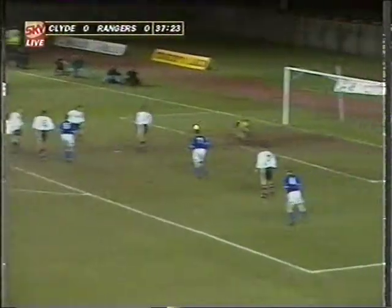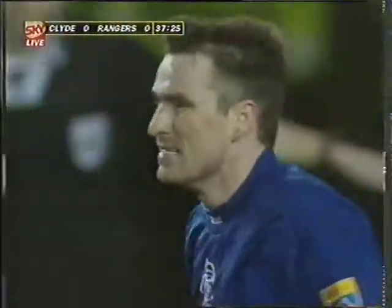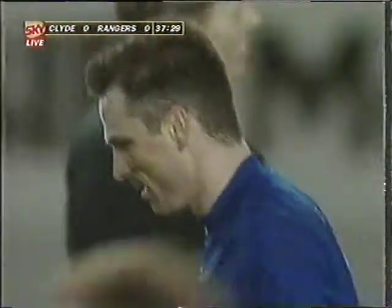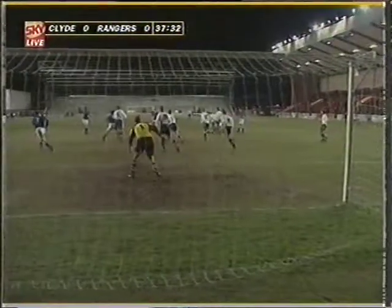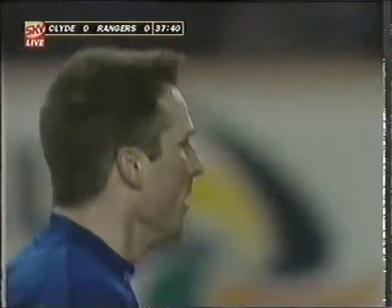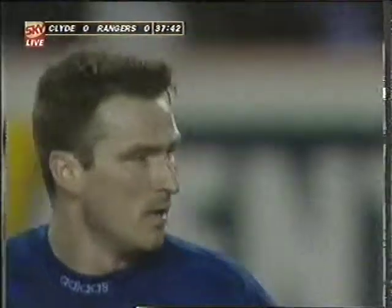Gascoigne sets that up for Ferguson. Could scarcely have been closer. Clyde have survived again. They will be content to keep Rangers at long range. They've done that quite successfully. They've kept him on the outside of the box, but good shot from Ferguson, but not all that far past. But that's the type of thing that you've got to hit the target with. Test the goalkeeper and keep him under pressure.